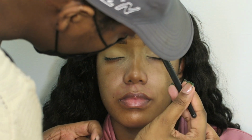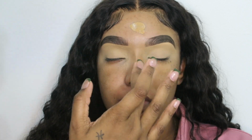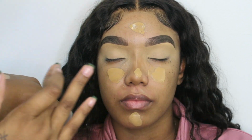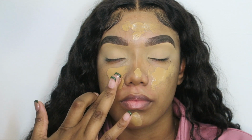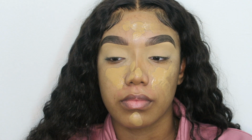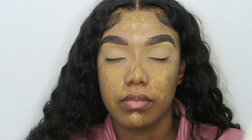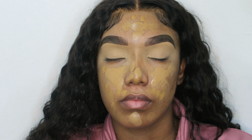So I just blended out her eyelid, and now I'm setting it with the Laura Mercier translucent powder, and I'm going to be going in with the foundation that we were just talking about. The foundation shade that I used on her was 365. Remember in the beginning when I was telling you guys that I see yellow, I see pink, and I see a little bit of orange in her undertone, and it's mostly around the perimeter of the face, the outside.